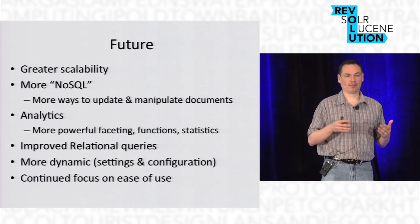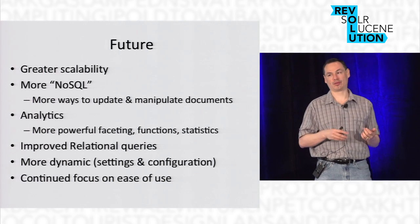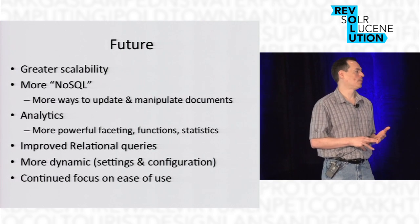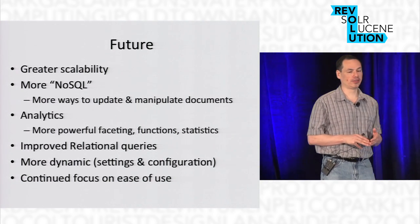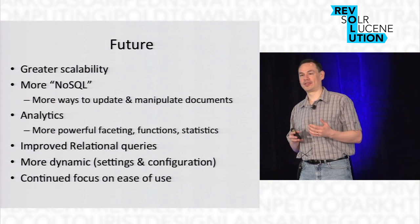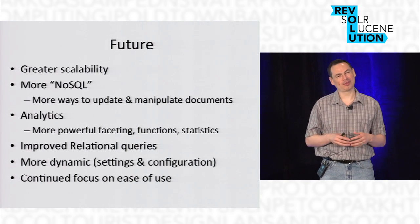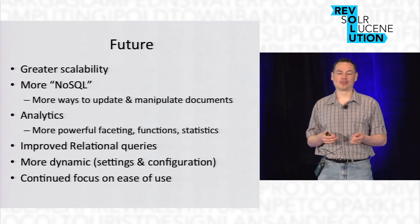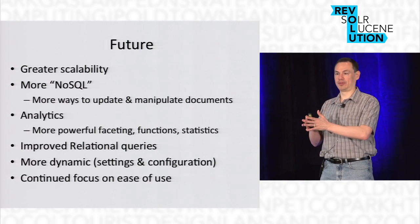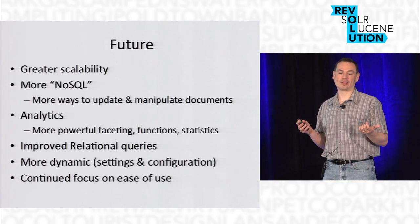Analytics: Solr's always had faceting. That's always been one of its most popular features. We're definitely going to push more on faceting, functions, and statistics. Improved relational queries: traditionally, when people say they want relations between documents, the answer is always don't do that, denormalize. But sometimes it's very hard for people, so Solr does have a basic pseudo join, but it is pretty basic. It's only useful in certain scenarios, but I think we should really expand the functionality there.